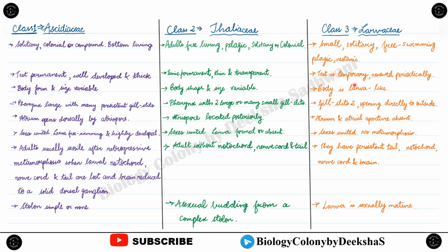Test is treated as a house in the class Larvacea. Ascidiacea have various body forms and size is variable. In Thaliacea also, body shape and size are variable, while in Larvacea, body is larva-like. Ascidiacea have a large pharynx with many persistent gill slits, while Thaliacea have a pharynx with two large or many small gill slits. In Larvacea, they also have gill slits that are two in number that open directly to outside.